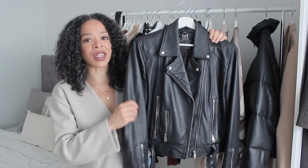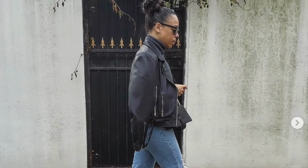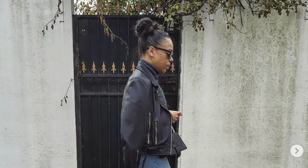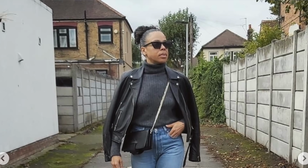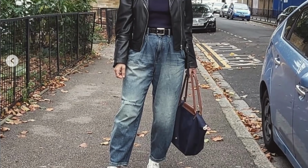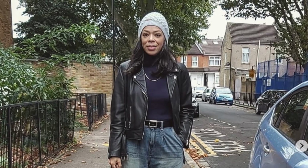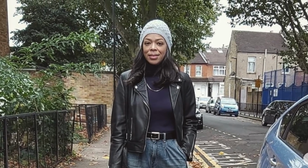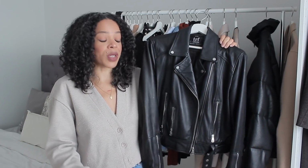It's made of real leather and it's lasted me so well till this day. It is in size extra large because when I bought it, I was a size 16 UK. I'm now a size 12, but it still fits, and I find that biker jackets actually look a little bit better when they're oversized. So sometimes I wear this piece on top of this one and another piece, if that makes any sense, and I feel really nice and warm.